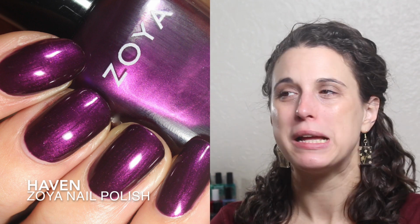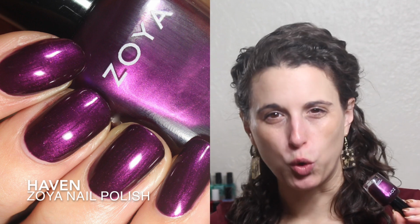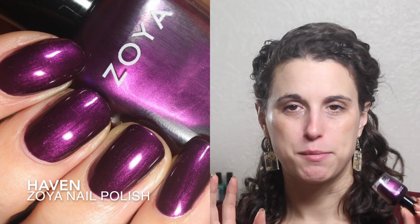So it's very different from, for example, Supernova, which I just released in Ave Polish, which is a very blue, purpley, cool toned purple metallic. This one is super warm. It has almost some gold in here. I absolutely love this one.